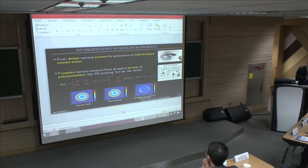Their process is somewhat similar to 3D printing, but it is far more complicated. So it involves some thermochemical, fluid dynamic things that are not highly or easily predictable. We helped them build a predictive model, and on top of that, an optimization process, so that we can essentially design those lenses to fit exactly what they would like to have.